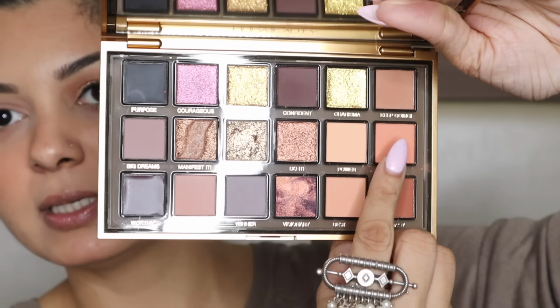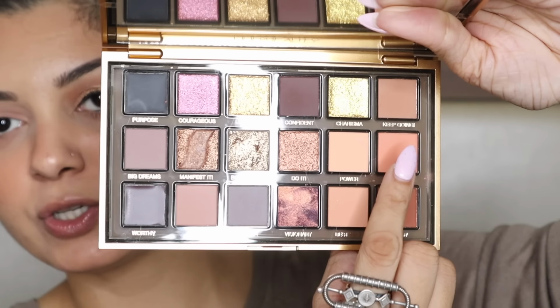And let's go in with this shadow, which is called Get It. Okay, let me just show it to you guys. So this is Get It. So I'm going to go in with this shadow first.